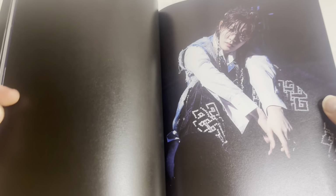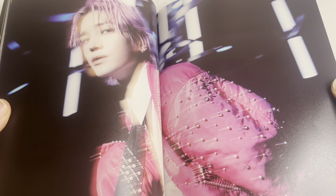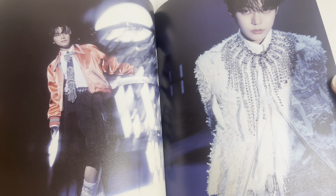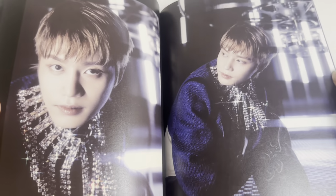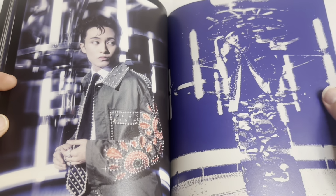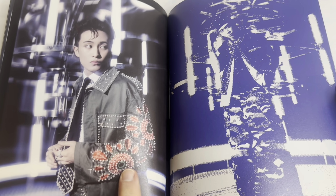I just really love this concept. It's just so different. Well, in my K-pop time, I don't recall seeing this much pearl work done on the clothes. Mm. I mean, even the jeans, look at the jeans, it's insane. It requires a lot of hand stitching. What are you looking at, Mark? Yeah, those are like flowers, or suns or something like that.